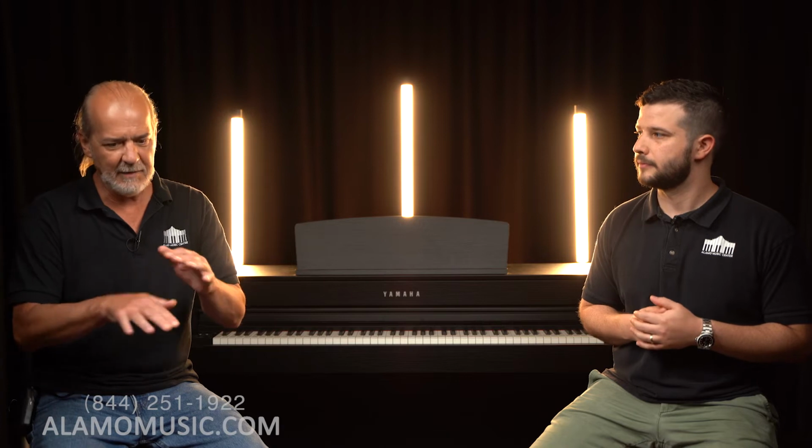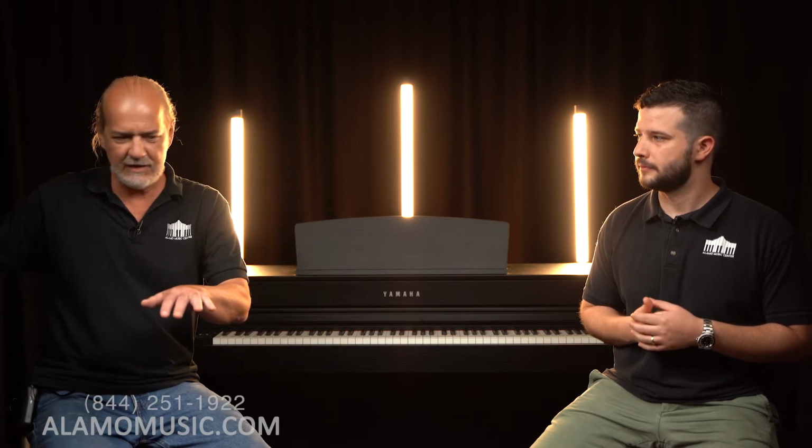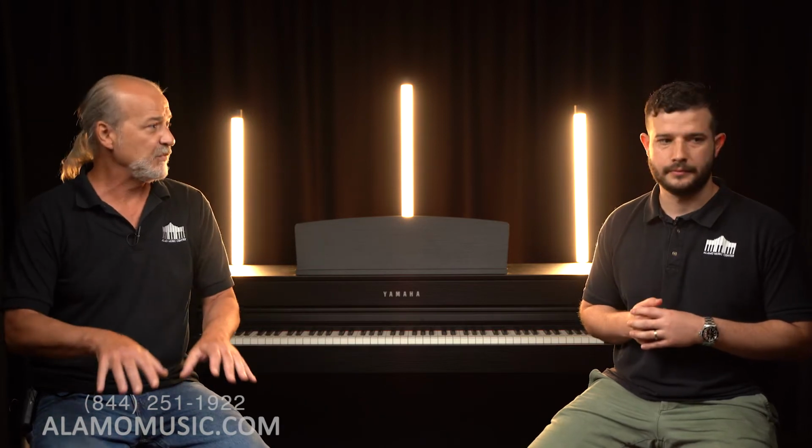But the VRM, what would you say about that virtual resonance modeling? Well, the nice thing about the virtual resonance modeling is it allows you to give an overall sound to the string section on the piano, and it allows you certain amounts of control over how many of the resonating notes that are octaves up or below actually sound with the ones that you're playing. And it has a lot to do with the pedaling as well.